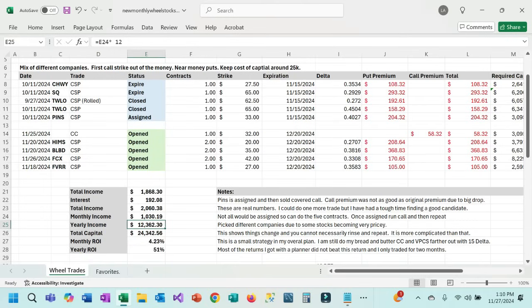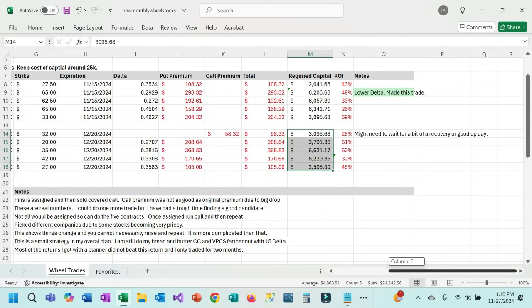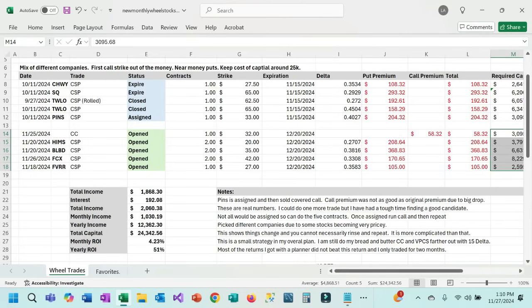The yearly income would be a little bit higher than $12,362, and the total capital required for this kind of strategy was $24,342, and that's just pulled from the column over here, where it's pulling the specific required capital for each trade. Now, what that is on a monthly ROI is 4.23%. And then overall for the year is 51%.